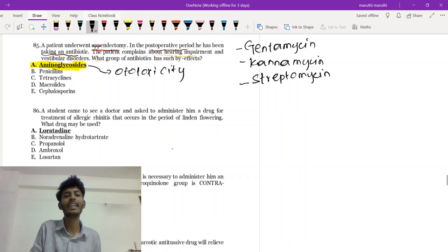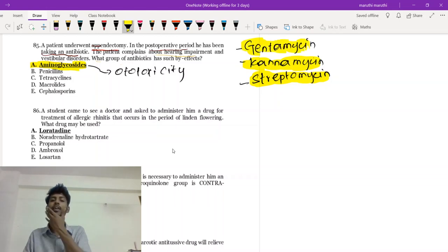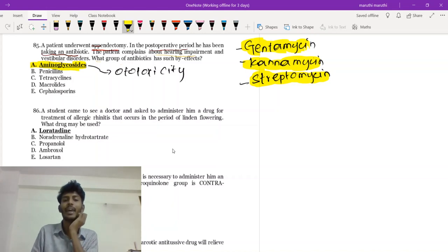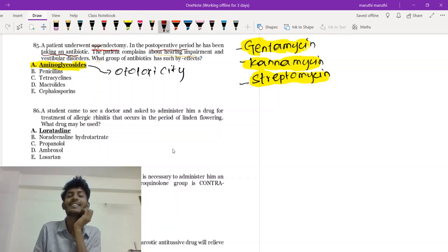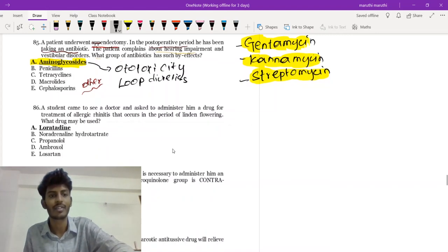Streptomycin is an anti-TB drug, but which group of antibiotics does it belong to? They are called aminoglycosides. They are toxic to the inner ear, causing hearing impairment. Once ototoxicity came up, let's see other drugs which cause ototoxicity. The most important other group of drugs which cause ototoxicity, which you need to remember, are loop diuretics. Okay, so this is the story of our aminoglycosides. Let's go to the next question.